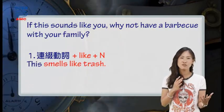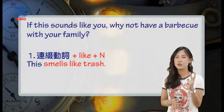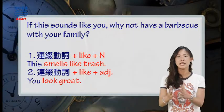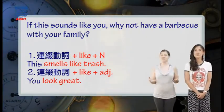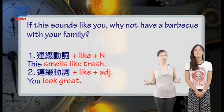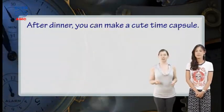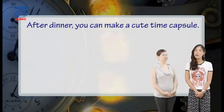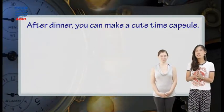this smells like trash。这闻起来像垃圾。或者是第二种，你可以直接加一个形容词。For example, you look great。你看起来很棒。 Okay, so a fun activity to do might be to have a barbecue with your family or friends. Now here's another idea. After dinner, you can make a cute time capsule. 办完烤肉之后，你们可以做一个可爱的 time capsule. What is a time capsule?